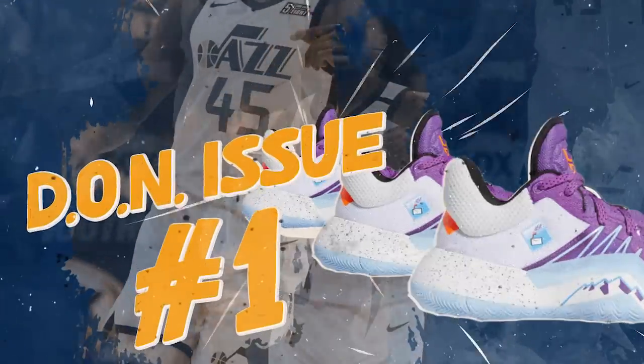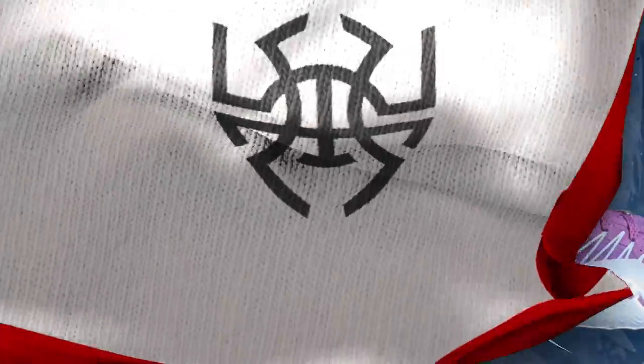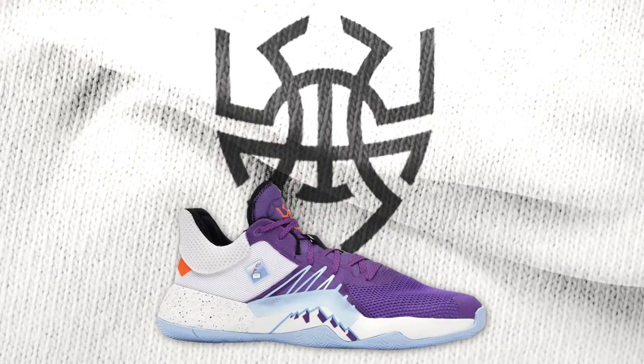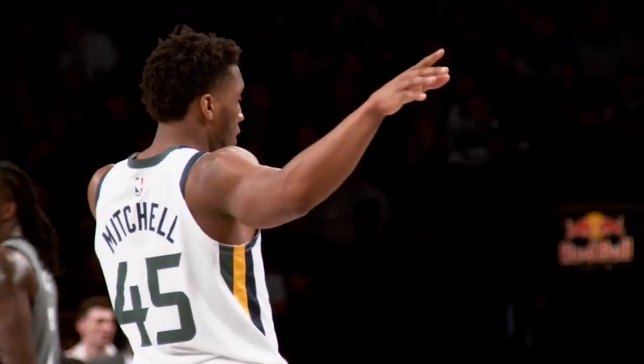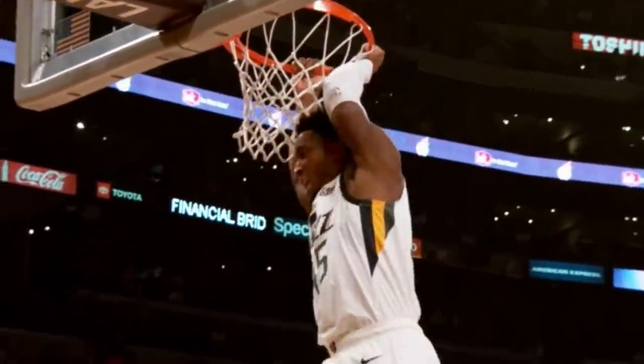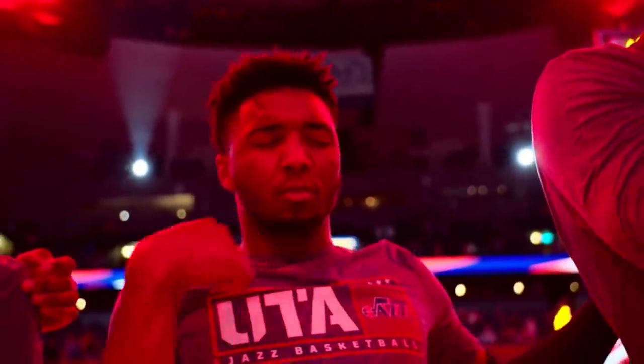Donovan Mitchell and Adidas released the Don Issue 1 in 2018. The acronym stands for Determination Over Negativity. The first colorway in vibrant red and blue is a nod to Mitchell's Spida nickname, and the entire line is comic book themed. What stands out the most about Spida's shoes is his desire for them to be accessible to anyone who'd want to rock them. Rather than posting a $200 price point, they can be copped for $100 or less.